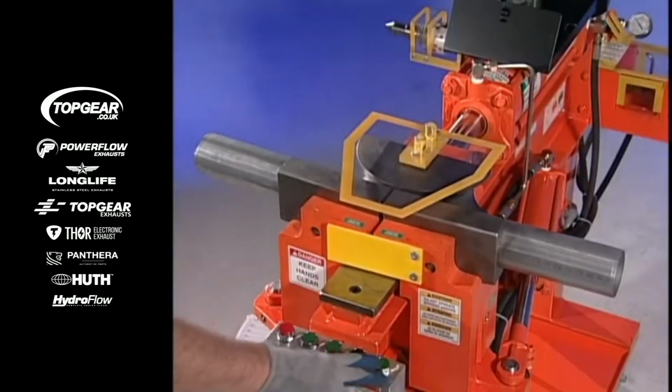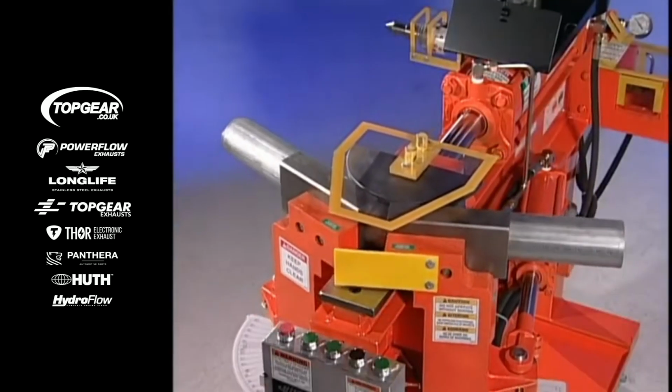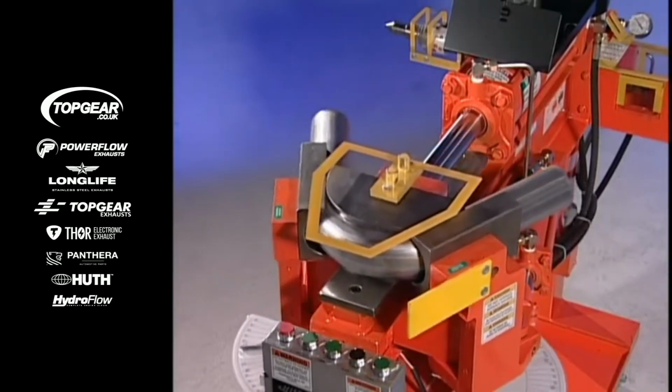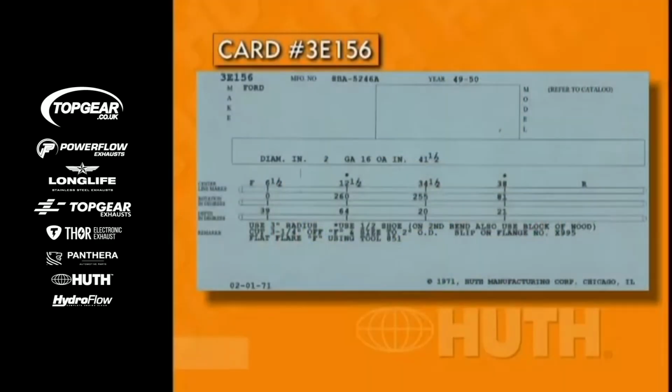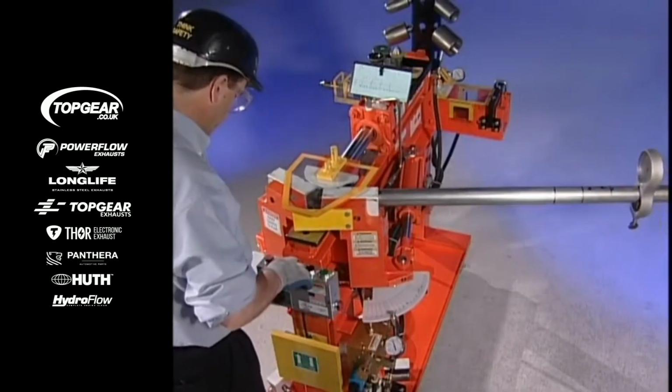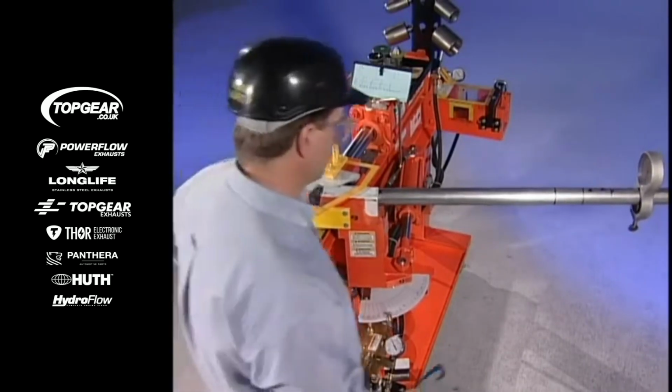It's important to remember that your Huth bender is strong. With our precision dies, we are capable of making deep bends in 3-inch pipe. The next card will be a medium difficulty application. 4 bends, including the use of a half shoe and block of wood. The first bend is made at 6½ inches, 0 degrees rotation, to a depth of 39 degrees.